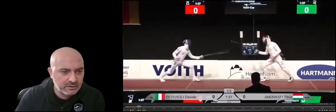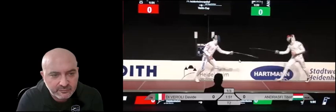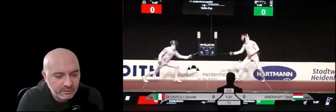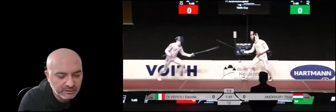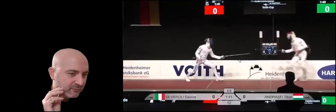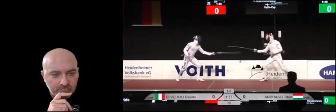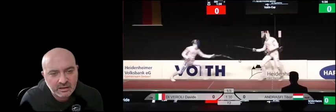And we're back to it. Both very cautious, but at the same time at aggressively close distance. And now you see Veroli step forward a little bit more aggressively. He's pulling here. This is a different game from what I'm used to seeing from Veroli at the beginning of the bout. But my prediction about not a lot of on-blade prep.